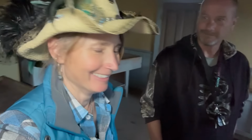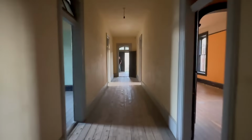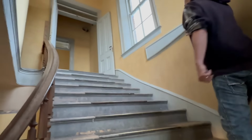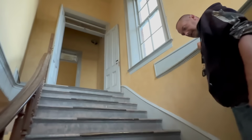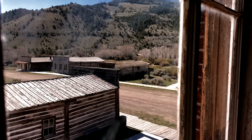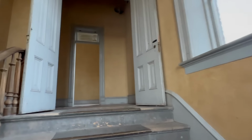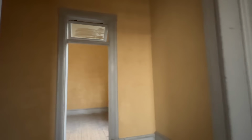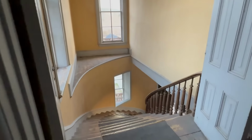Now you know why, sightseers, I saved this for last. Let's go take a tour up the grand staircase, see what's upstairs. Look at this staircase, Marty. Can you imagine back in the day coming down it? Oh, man. This reminds me of an old Clint Eastwood movie. One of the hotels that he would have stayed in, you know, to clean up and hanging out with some sketchy women.